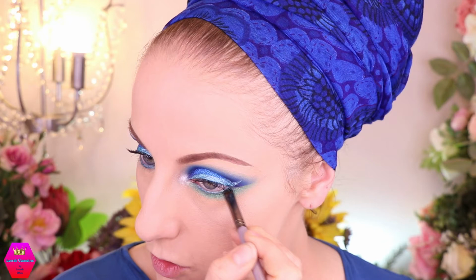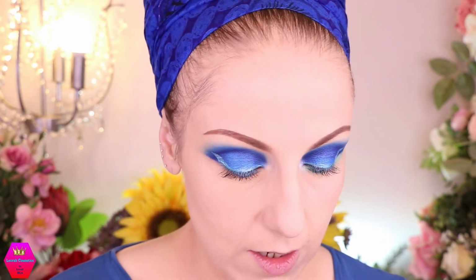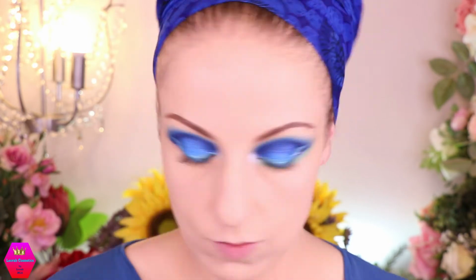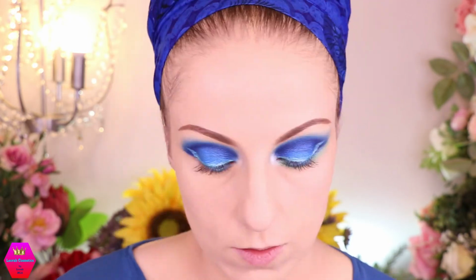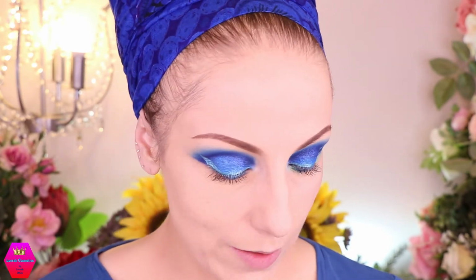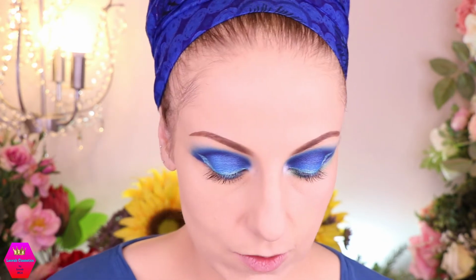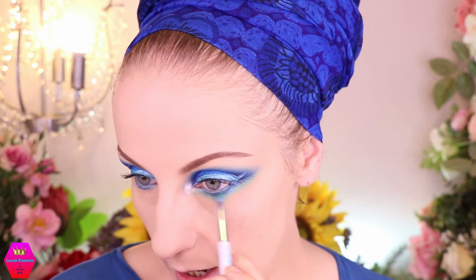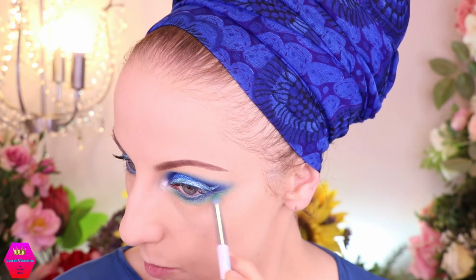Alright, and I'm just going to try to sort of build that up a little bit here. There you go. Okay, now I'm just going to go into the shade Gifts again, which was that greenish shimmer, and I'm just sort of fluffing these two together, and that is it, sweeties. So I'm going to finish this off camera, and then I'm going to come back with the swatches of this beautiful palette, and then we're going to meet here again for the review part. So stay tuned, it's coming right up.